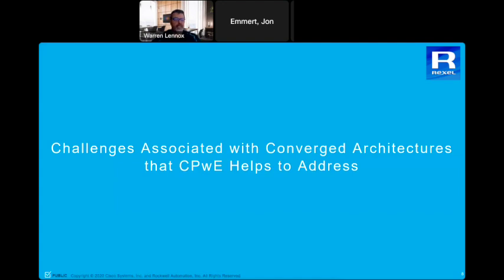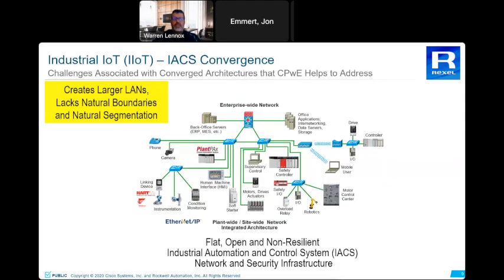So a lot being said there, but certainly moving from a traditional architecture to a converged architecture has its challenges. So let's touch on a few of these. What we see over here is what we call a traditional organically grown system. By that I mean, as Ethernet is adopted across the plant floor, we have these islands of automation, and over time, the system engineers just simply connect all these devices together. And we end up with a large, flat network. Easy to use, easy to access.